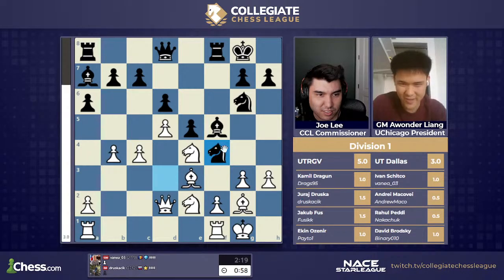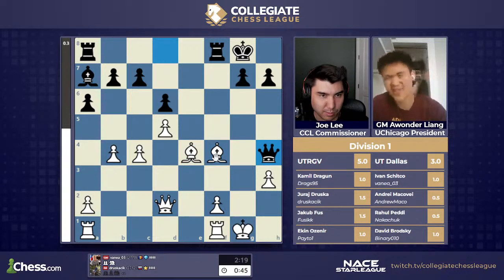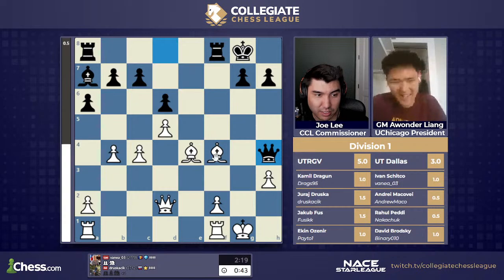He could have gone bishop takes f4, knight a7, I think, instead. Yeah, bishop a7 I thought was the move. Then he's just a very clean piece up. All right, so UTD gets a lucky break on that board. Fortunately for them, I think.